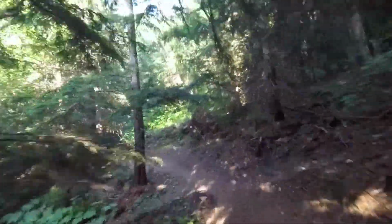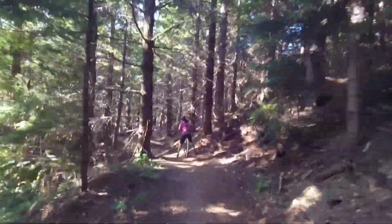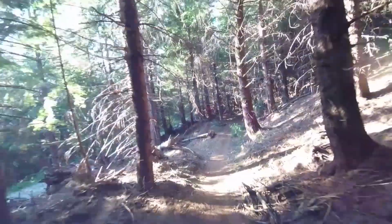By the time you get to the bottom of this trail, you've done 20 miles of riding with 4,000 feet of climbing if you did the entire lollipop. This isn't an easy ride. It's an intense backcountry ride that just happens to be in your backyard if you live in Seattle. If you don't live in Seattle, it's an intense backcountry ride that's worth the drive.